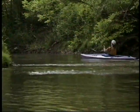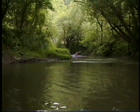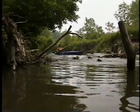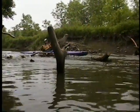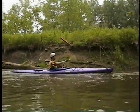On parts of the creek, there were trees that produced a canopy, and the creek ran through a tunnel made of bark, branches, and leaves. Though a new experience for me, Adam was proficient at handling a kayak and moved through the water with relative ease.